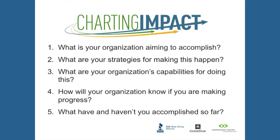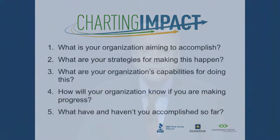It's known as Charting Impact. And you can find out more about this framework, Charting Impact, on the guidestar.org website. What this framework is intending to do is to provide some recommended elements that would be included in some type of results reporting activity, such as questions that address: What is your organization seeking to accomplish? What are your strategies to make that happen? How will your organization know if you're making progress? And what have and haven't you accomplished so far?